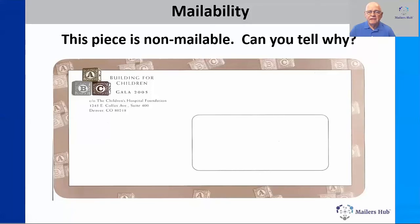So let me show you this piece, which is actually non-mailable. Can you tell why? I'll give you a moment to think about it. Well, the answer is the corners are too rounded. They're a 1/4-inch radius, not an 1/8-inch radius.